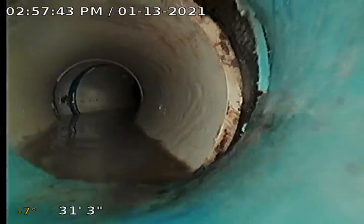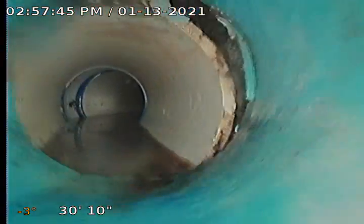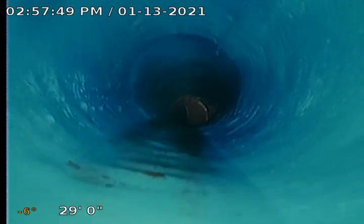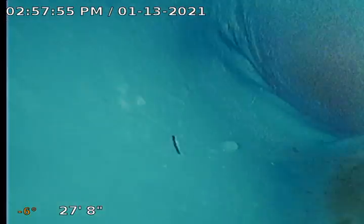Coming into our 6-inch diameter repair that comes back into a 4-inch diameter repair. So it was a 4x6 section there. That was that plastic we just went through. That was where the original break had occurred. And now we're back into 4-inch diameter liner. So you come around a slight turn there.